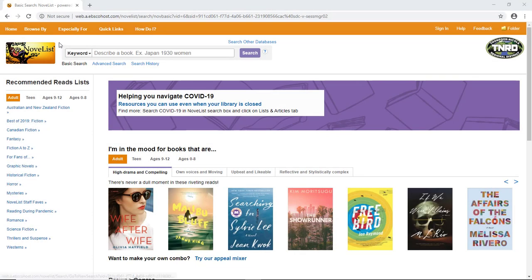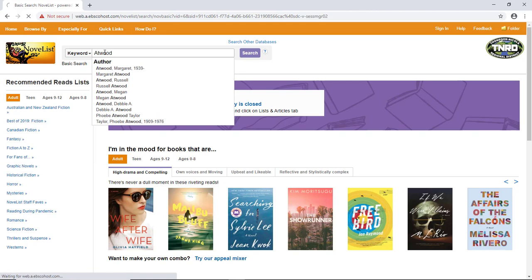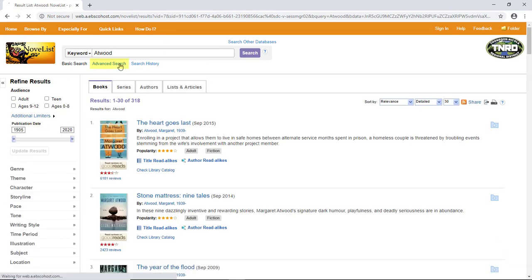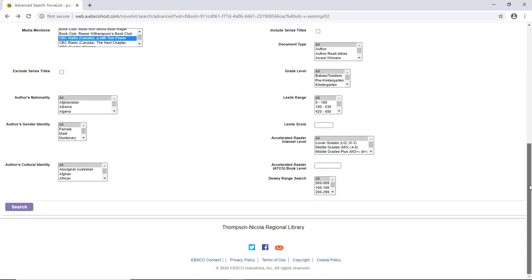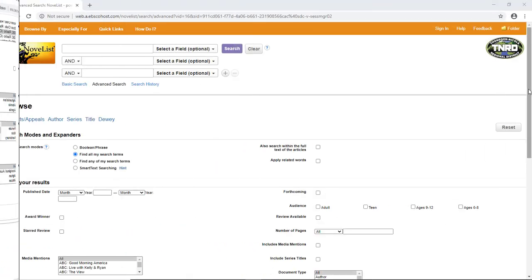If you overheard part of a radio interview and you think the book is by Atwood, but you're not sure of any more details about it other than you were listening to CBC's The Q, you could type Atwood in the search bar and using the advanced search option under Media Mentions, scroll down to CBC's The Q. Then click Search at the bottom. This will cross-search any books with the author name Atwood that were mentioned on CBC's The Q. This way you can narrow down what book you heard about on the radio.